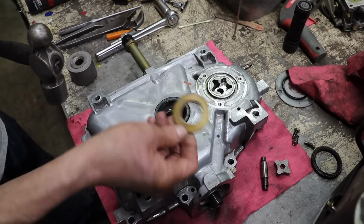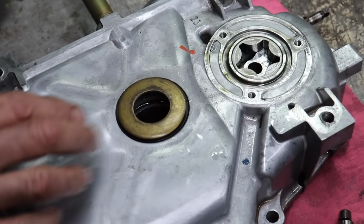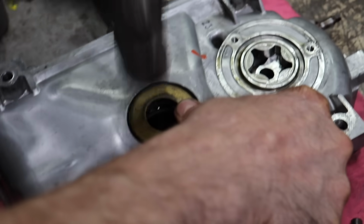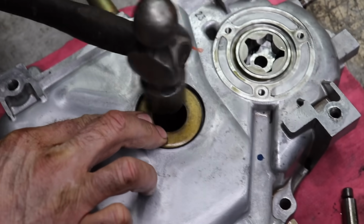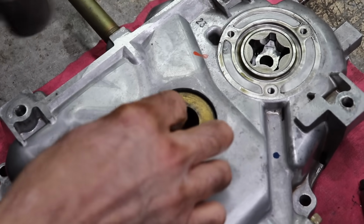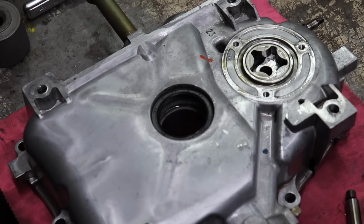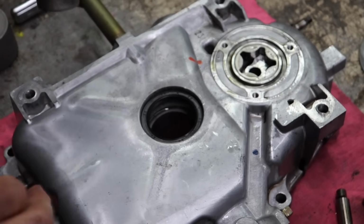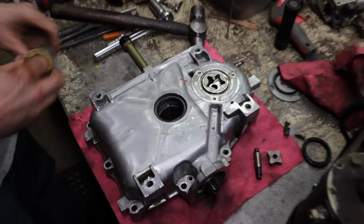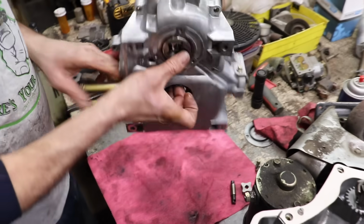So this isn't going to go down very far. So I found me a washer that's like that, that I'm going to tap on. It's easier to do it now like this than to pop the seal out, put the cover on, and slide the seal over the shaft and drive it in. It's easier to do it this way now. Alright, now we're ready.